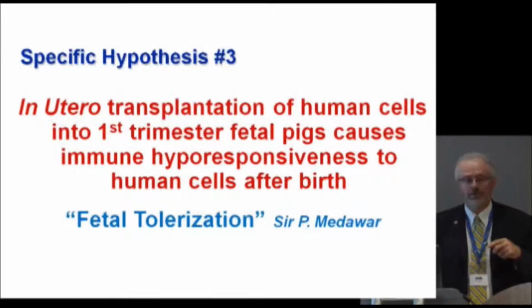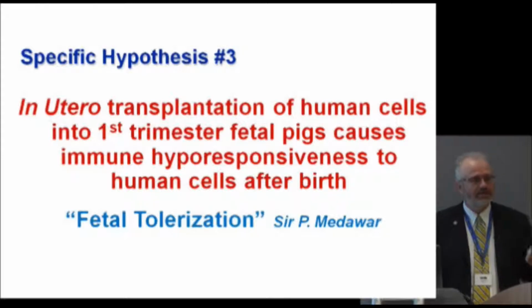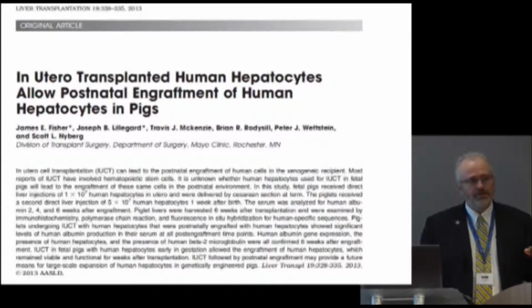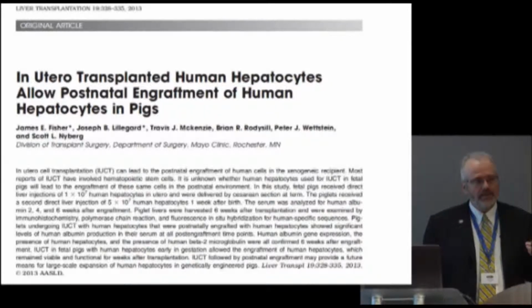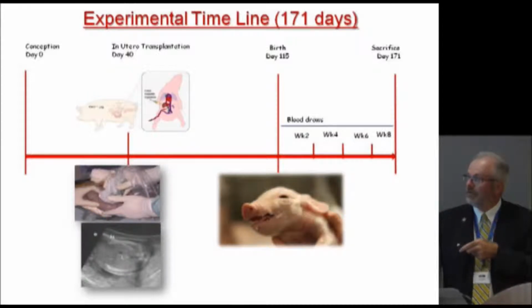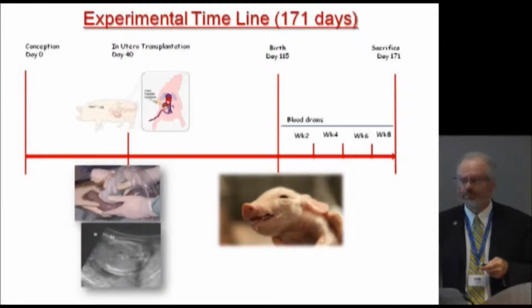So the third is, how are you going to transplant human cells without rejecting human cells in a pig? My first idea was to follow the fetal tolerization idea of Peter Medawar. He won a Nobel Prize for this. I suspected it worked. And it does. We've published a paper that you can get tolerization of pigs by injecting human hepatocytes in utero. So on day 40 of gestation, a pig's gestation is 115 days, so right at the end of first trimester, before T cells and B cells start to form, we do an in utero transplant into the 15 to 18 piglets, fetal piglets in this litter.